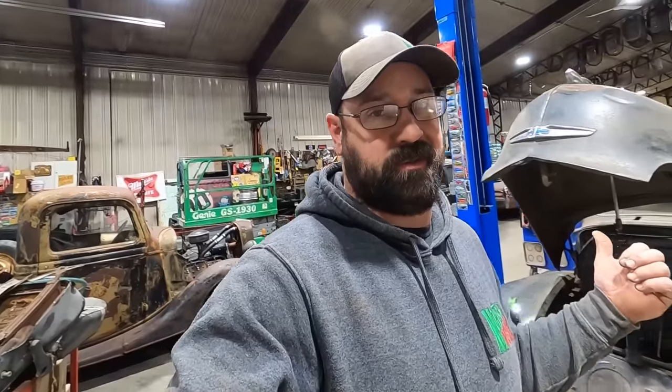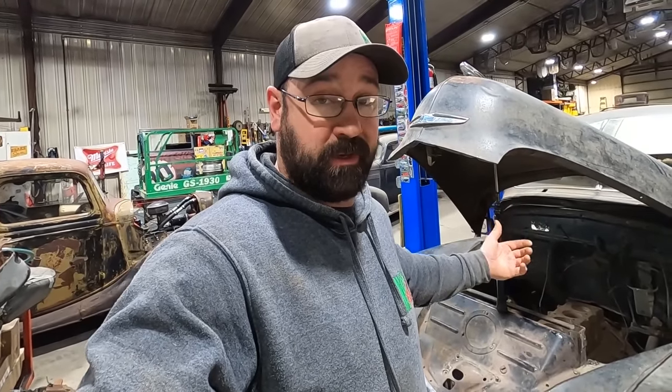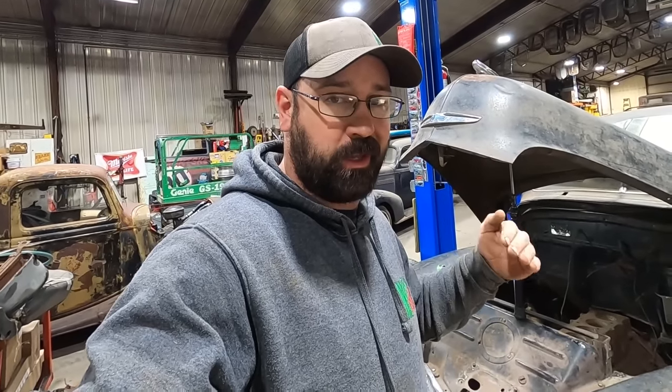The wild thing about these '47-'48 Chevys is they got a hood pop inside of the car. It's a cable that runs all the way ahead, just like your late models, but the cable's seized. And the cable's there, so we're not going to really have a hood latch, because I don't want somebody to close the hood and we got no way of getting it back open other than tearing that all apart.